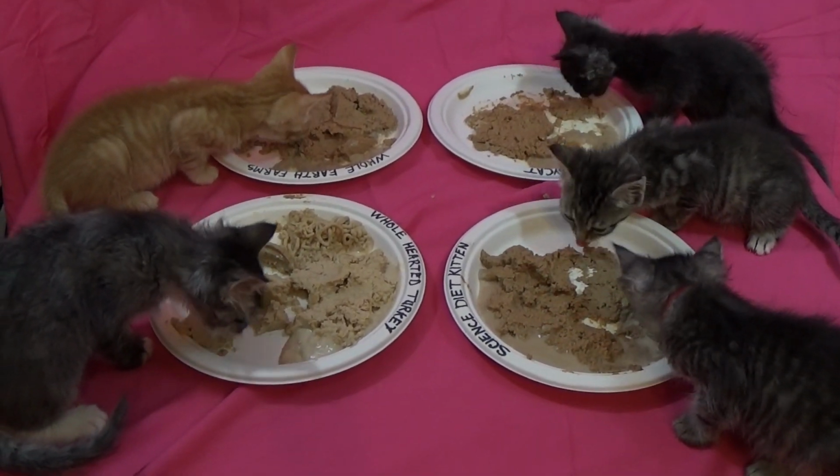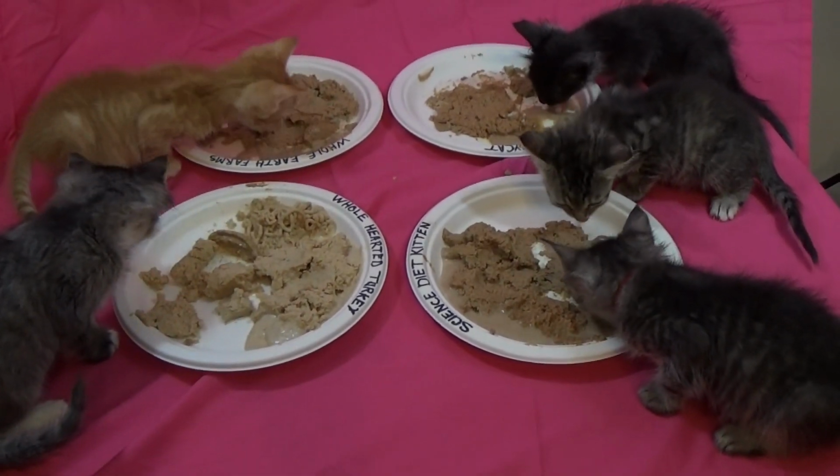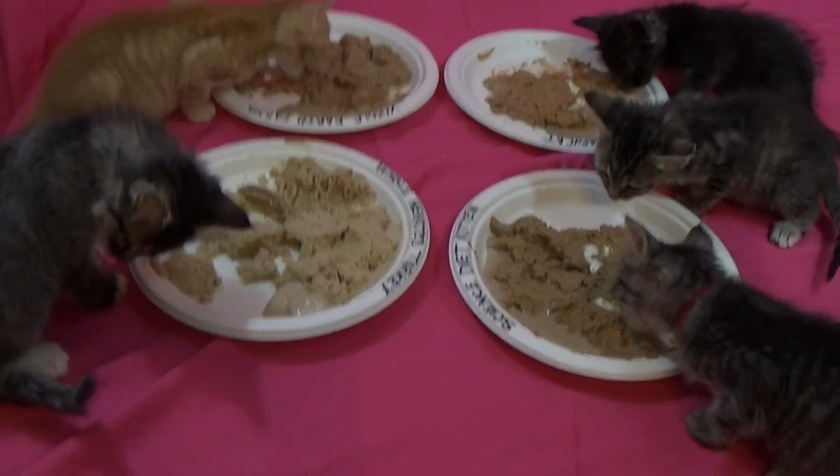Okay, so I think they all passed the taste test, and they're not even gravitating toward the slurry mixture. They're just all eating the regular food. I think that the girls are starting to get into the slurry a little bit, but they're starting on the real food, not the slurry mix.